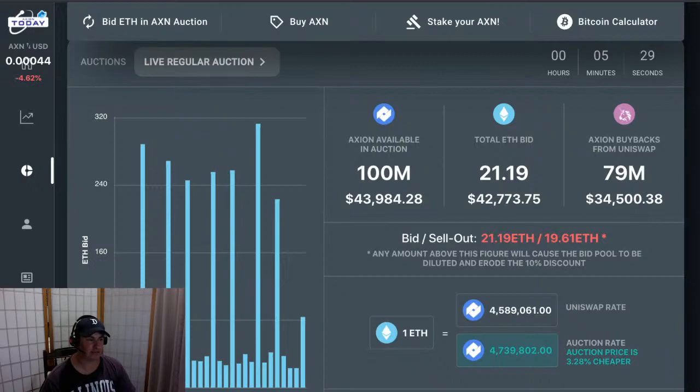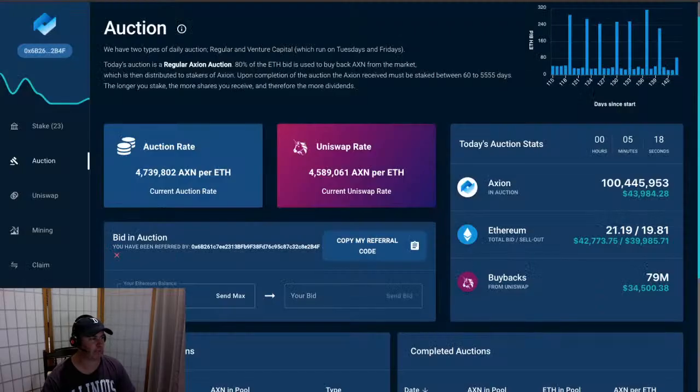We've got 5 minutes to go on this regular auction. If you're going to bid into the auction as a bidder, you hook up your MetaMask wallet to the official site, and get some Ethereum. It will read your balance, send max, and then you can put your bid in. That's the amount of Ethereum you want to go in. You'll get a row below called My Bets, showing the Ethereum you've entered and how much you will get from the auction. If you use a referral code, you'll get a 10% bonus. If you self-refer, you can even get up to 20% bonus. It's pretty neat. And at the moment, you're getting a slight discount to market as well, about 3%.